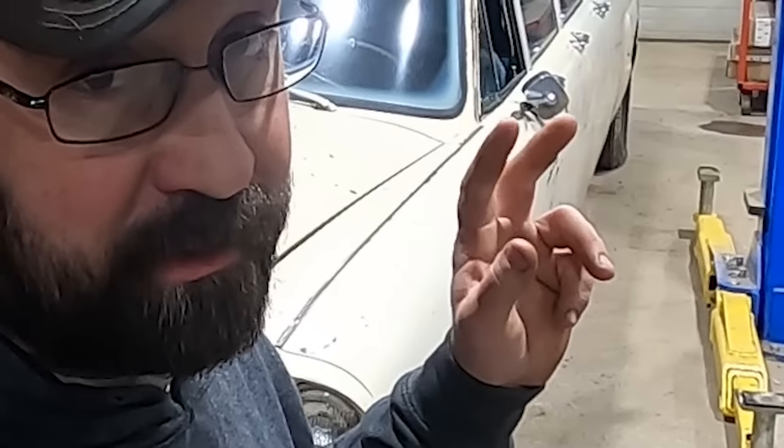This is supposed to have a small block Chevy and a Turbo 400 that ran when parked a couple years ago. So we know a couple usually means 10 plus. Supposed to have a Turbo 400. It's supposed to be bad, slips. It's supposed to have a 9-inch. When I hooked up the chain on the trailer, it's definitely not a 9-inch. I don't know much about Checkers, but let's take a look at this thing.